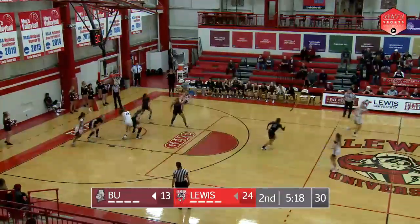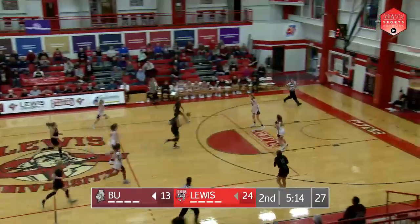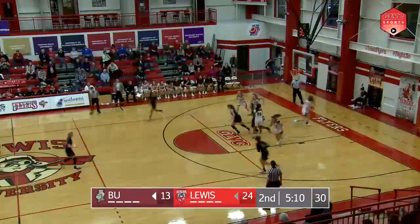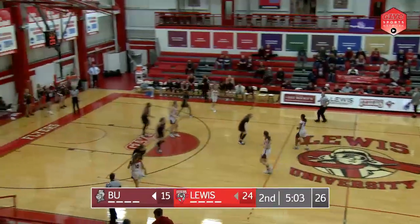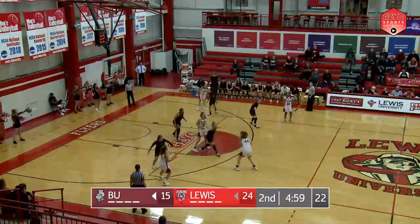Oh, she couldn't finish it, rolled off the iron, and the rebound comes down to Bellermine. Good play, just didn't go in. Left side, take a 10-footer, hit that. Ashley Harris. Lewis in the front. Left side, Mallory.